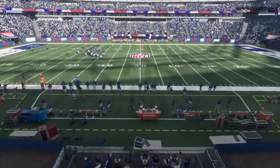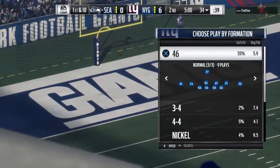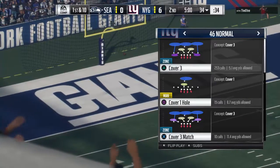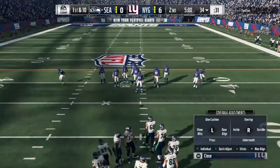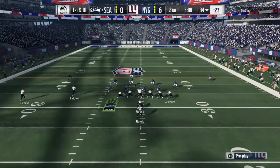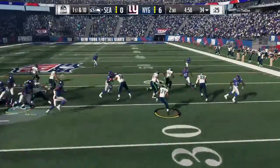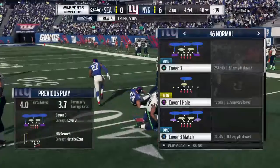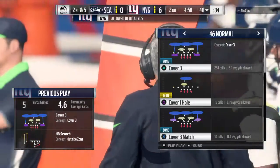Alongside my broadcast partner, Charles Davis, Brandon Gaudin. The Seahawks get the football to begin quarter number 2 as they'll take over with the ball, 1st and 10. The drive begins with a run by Rawls. And he'll get this up to about the 40. Give him 5 on the carry there, and it'll be second down.